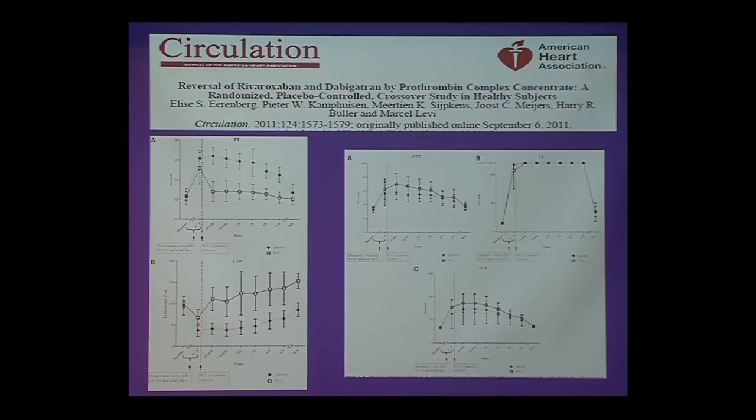We are developing an experience working with these drugs, even doing procedures on these drugs, and it does appear that especially Xarelto and Eliquis, or rivaroxaban and apixaban, can likely be reversed with our normal clotting factors that we have available. All of these companies are actively working on reversal agents that I suspect will be available in the next year or two.